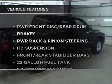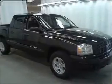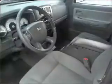Plus, enjoy these notable features that are included in this ride: air conditioning, power door locks, power windows, power steering, cruise control, an AM/FM stereo with a CD player, an adjustable tilt steering wheel.